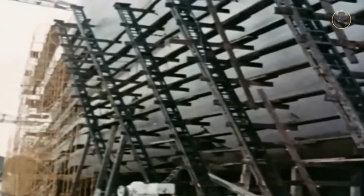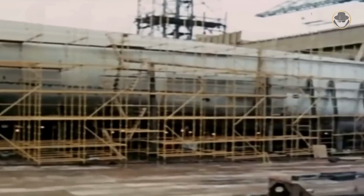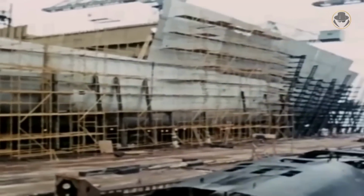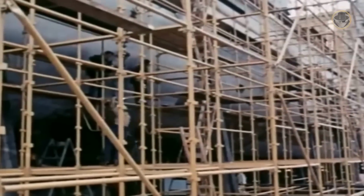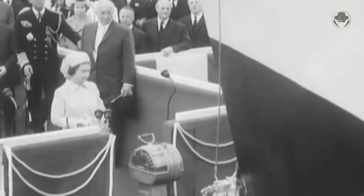But even when the first ship of the class, HMS Sheffield, was laid down in 1970, there was something odd. Although it would reduce seakeeping capability, the destroyer was redesigned to be shorter than the original plan to save money. HMS Sheffield was launched on June 10, 1971 and commissioned on February 15, 1975.